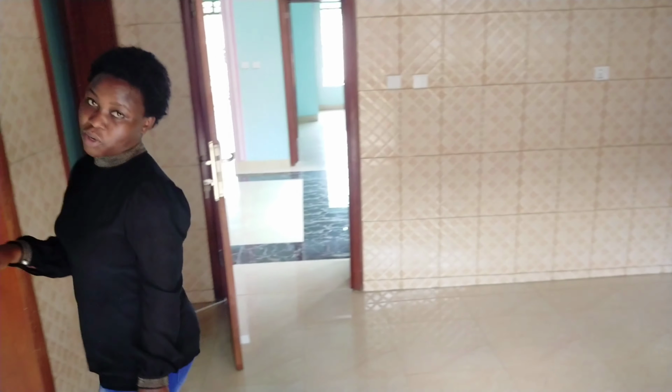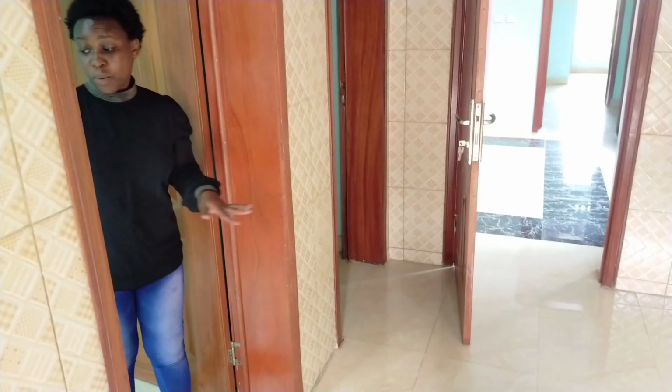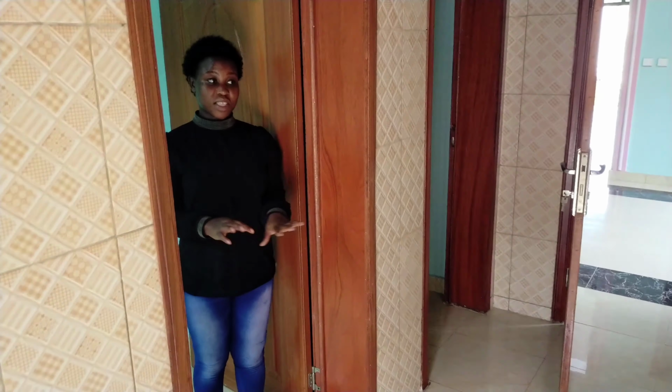You have a mini store, so you have a store where you can keep your things. Let's see what the kitchen looks like.